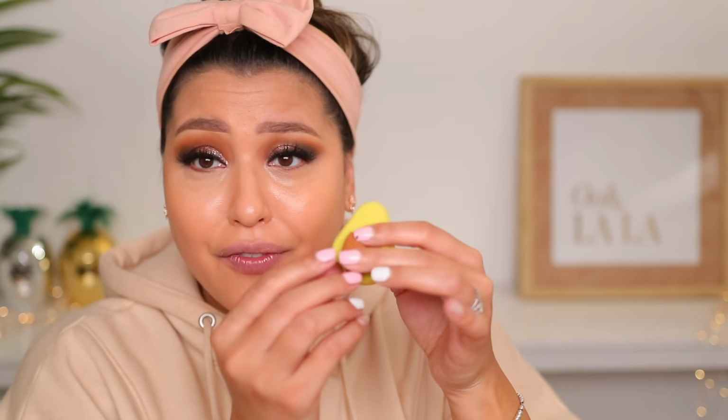e.l.f. came out with a collaboration. I'm sure you guys have seen this. I'm late to the game. And they sent over their little sponge because they had a collab with Chipotle. And look, it's an avocado.